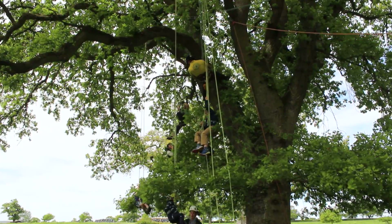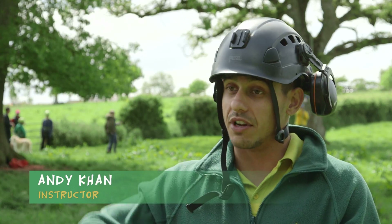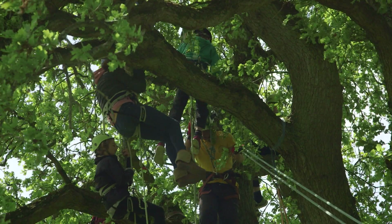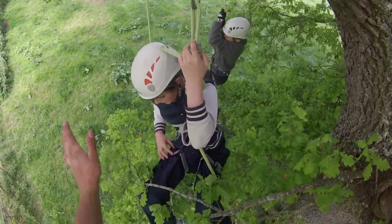We do have a backup safety system, so when they're climbing up, we'll have the rope actually attached to the base of the tree, so even if they were to try and slide their friction knot down the rope to come down, it'll grip them, so realistically they can't actually come down out of the tree without one of the instructors there to help them.